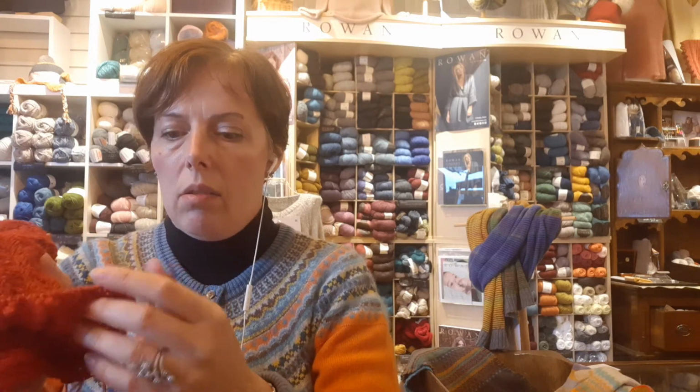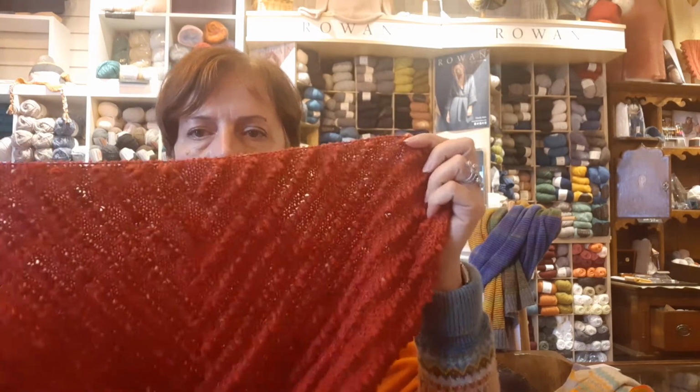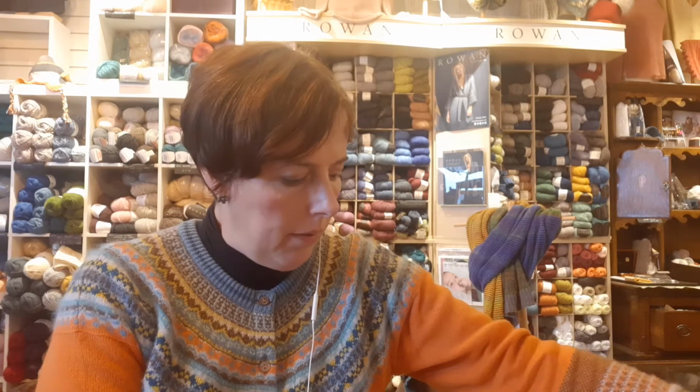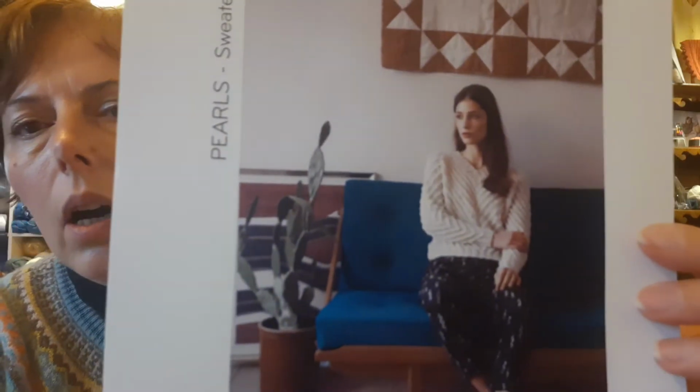And you see what I've been doing? I've been using the cables from circular needles with the stoppers on the end. Because this one, can you see this? Is my pearls jumper. This one is again by Isager Yarns. The actual jumper I have seen in real life, and I really like it. And my real jumper, can you see? There is my jumper. I have seen it in real life, and it's super. It just looks absolutely perfect.